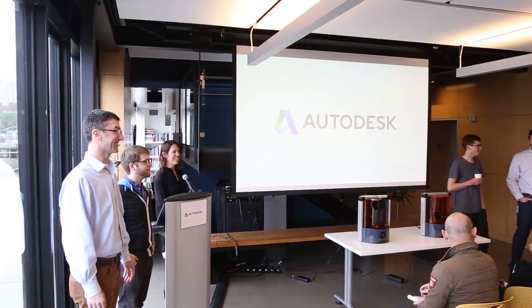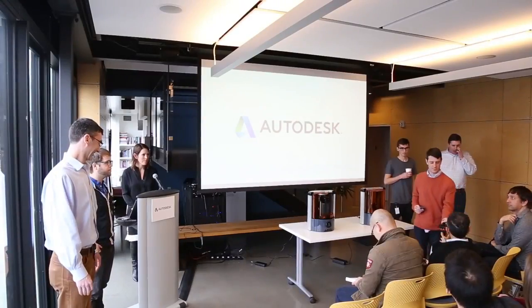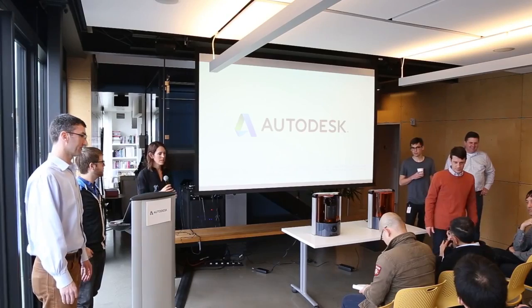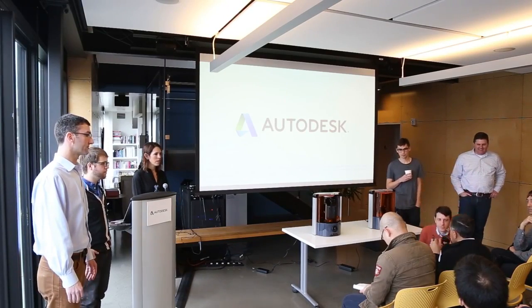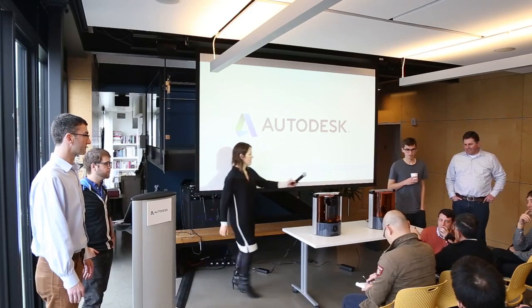Okay, so questions from the audience. I just have a question about this Ember printer, what it's printing. What are the limitations that we're talking about to produce this kind of speed?